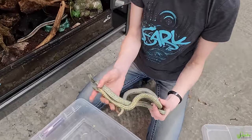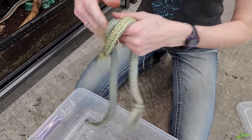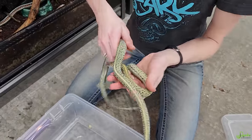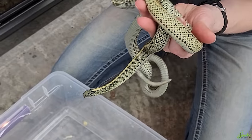Look at what these babies are going to look like once they're adults. They're even different shades from each other. They are. He's more green, she's more blue. Oh, yeah, you're kind of right. There's a little bit of a difference there. That's crazy. They are so pretty.